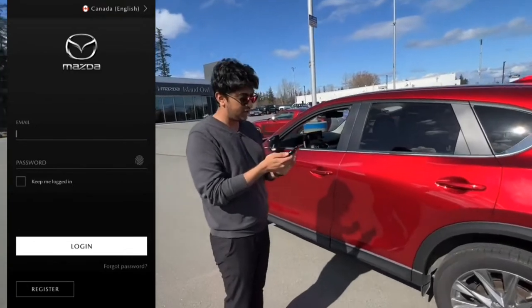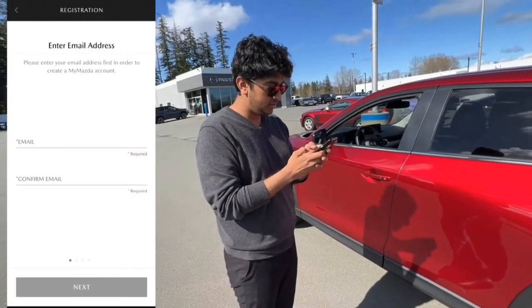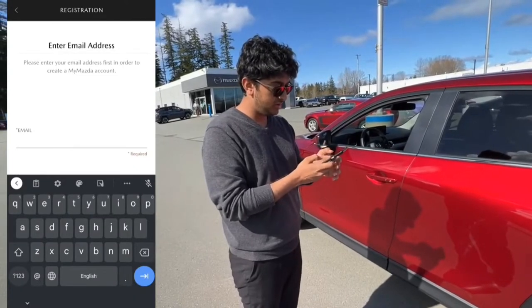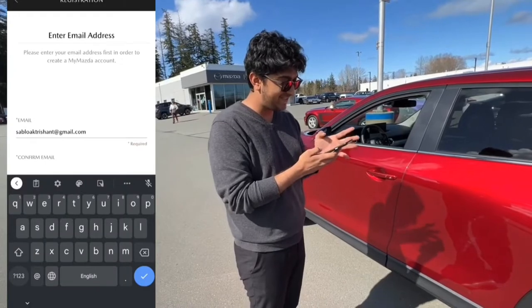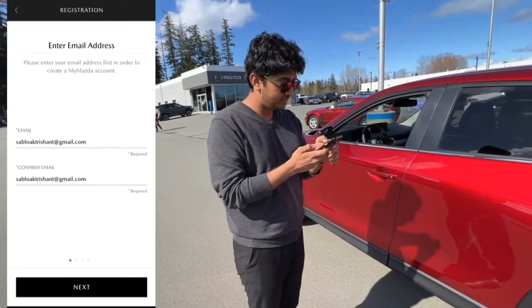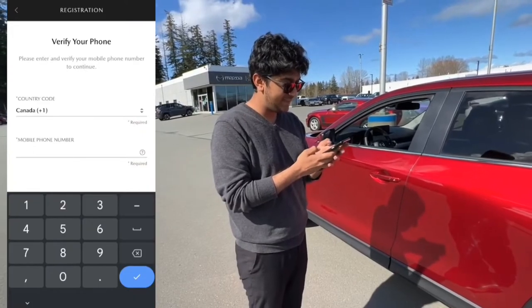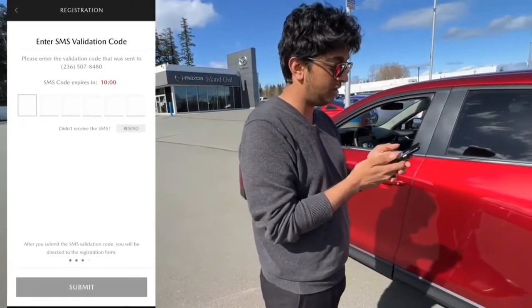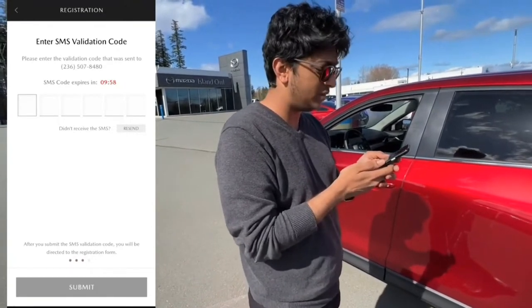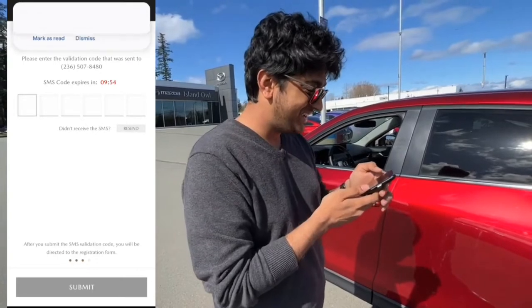Okay. You click on register, put in your email. Confirm the email. Okay. Click on next. Put in your phone number. Next, you will get an SMS validation code, and that takes up to 9 minutes, but I got it in less than 30 seconds.